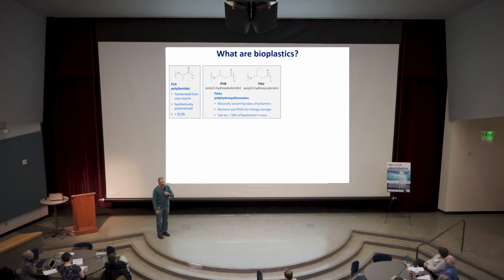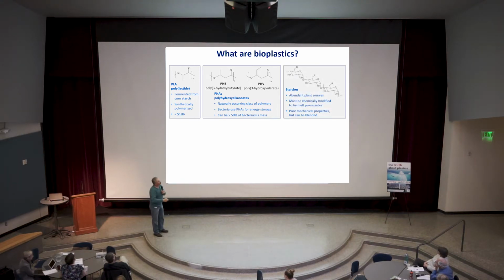The polyhydroxyalkanoates, or PHAs, are a family of materials that are produced naturally by certain types of bacteria. Sometimes as much as 50% of the body mass of the bacterium can be this polymer. They use it to store energy, like we use glycogen in our bodies. And you can see both these materials are what are called polyesters, and they're aliphatic chains.